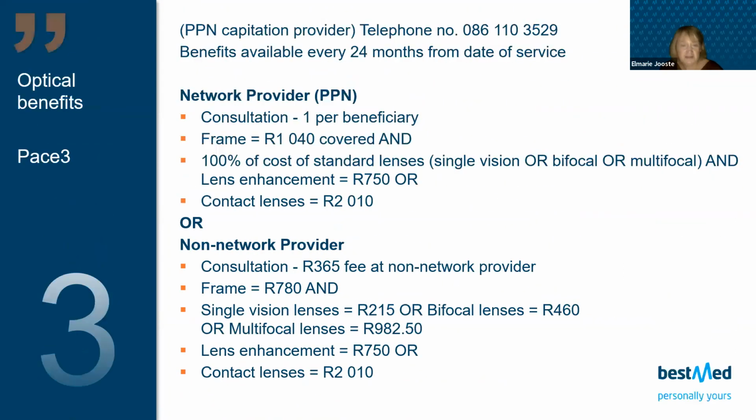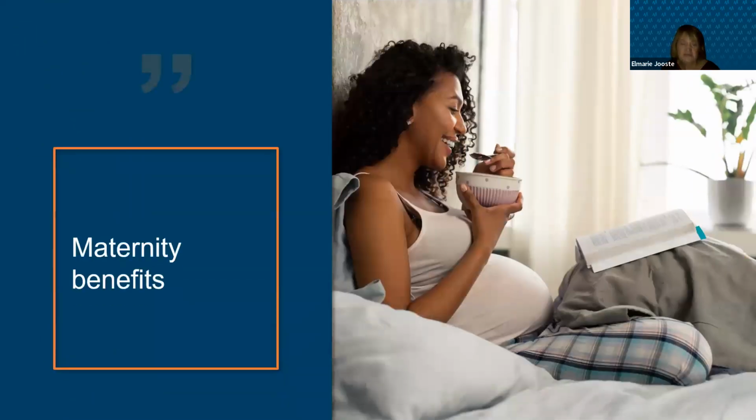And then you get exactly the same on Pace3. So there's no difference. If you log on to ppn.co.za, you can find all the PPN contracted providers on the network. And then also, if you log on to Basement, you can see what benefits you have available for optical benefits.